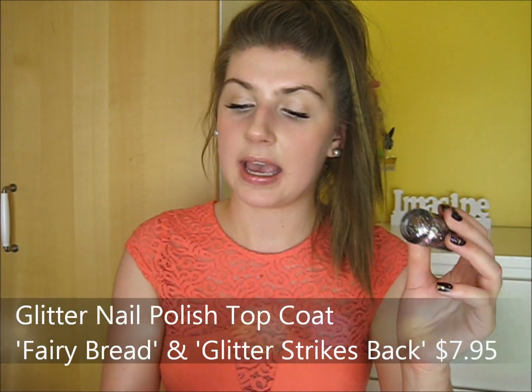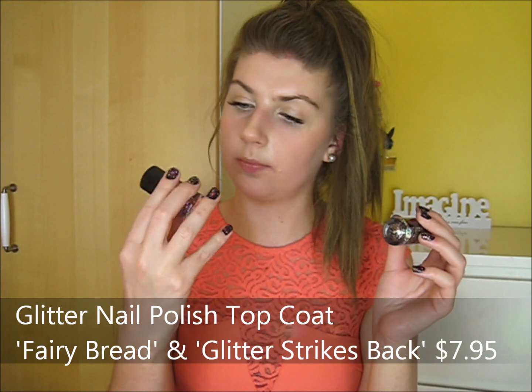And then lastly is nails. So I have two of the Australis glitter top coats. Firstly is Fairy Bread, which is like all rainbow coloured glitter, and then I also have, what's this one called? Glitter Strikes Back, which is an awesome name, and this one has pink, orange and purple and gold, and that's actually the one I'm wearing right now. So this is a glitter top coat as well.